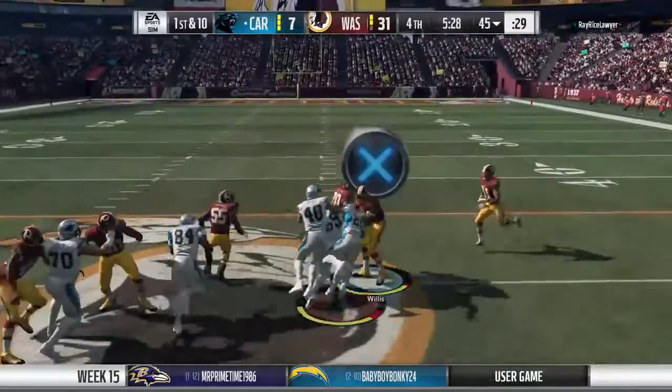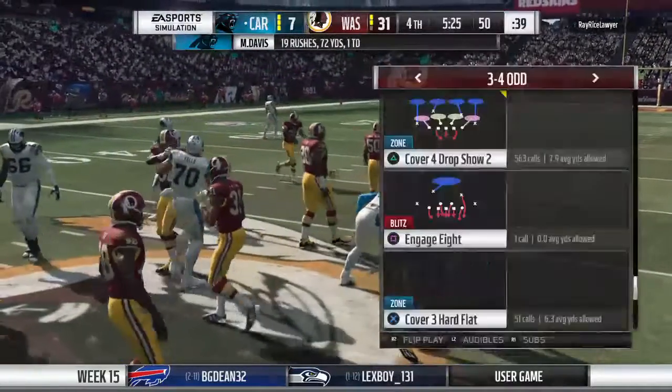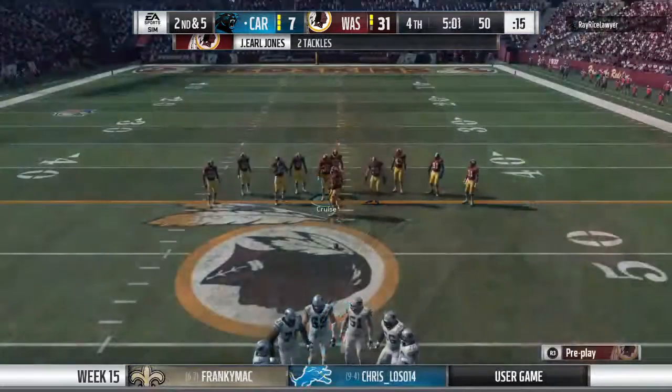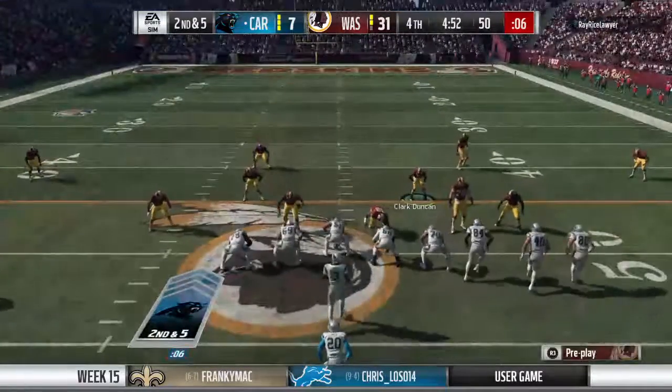Now a handoff looking right. 5 yards on the carry. Good pickup on first down. Not too many offenses want to turn down long drives, but when you're down what they are, they've got to pay it off with some points.